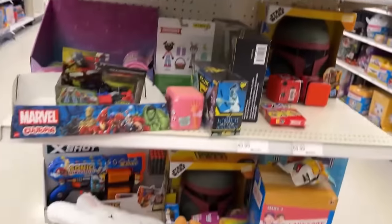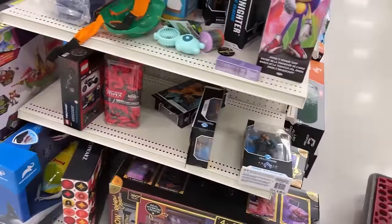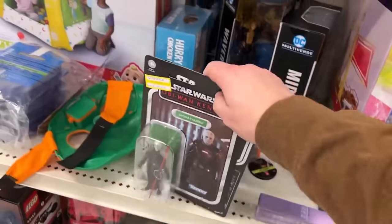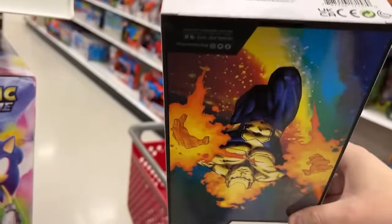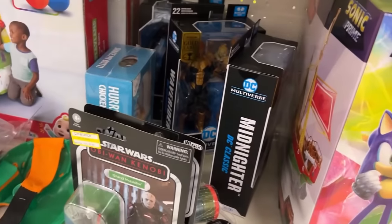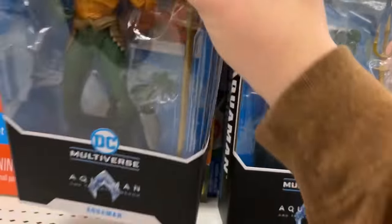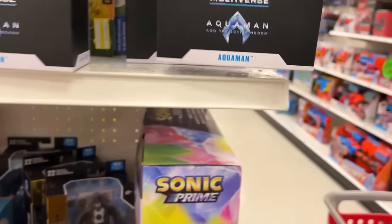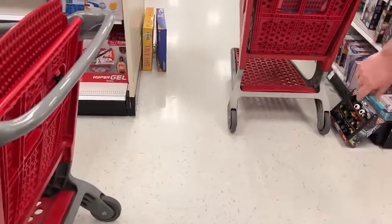I'm tempted to get that chrysanthemum, even though I'm not a Star Wars collector. I think that thing just looks pretty cool. We got some more up here. Wave Rider, Aquaman. Is Wave Rider on clearance? Let me set these guys down. If he is, he doesn't have a sticker on him. I have to scan him. I don't know. There's Midnighter. Seen a bunch of those things up here. No tag there either. Let's see.